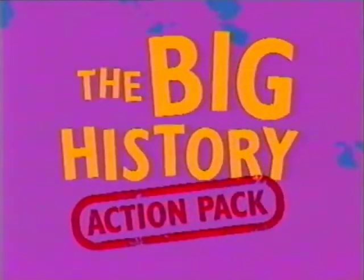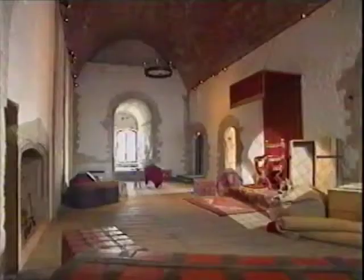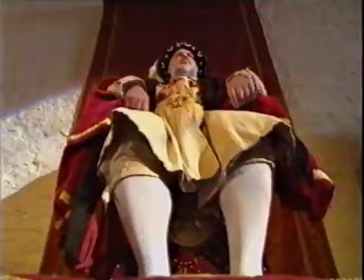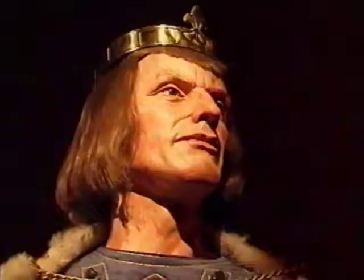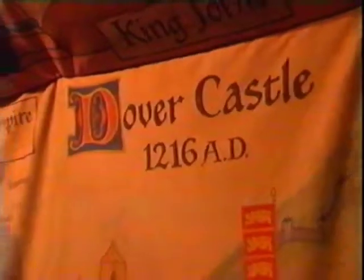The Big History Action Pack. At the centre of Dover Castle is its medieval keep. Inside are fantastic presentations. One is about Henry VIII, and the other makes you feel you're part of the castle while it's under attack. The siege experience here at Dover Castle is acted out in sounds and pictures with some amazing effects. But you know, you can spend your weekends getting a lot closer to the action.